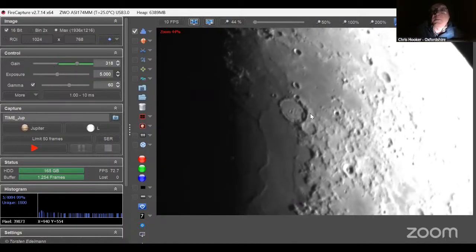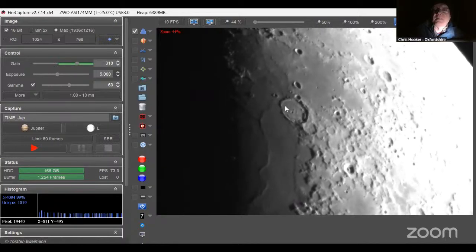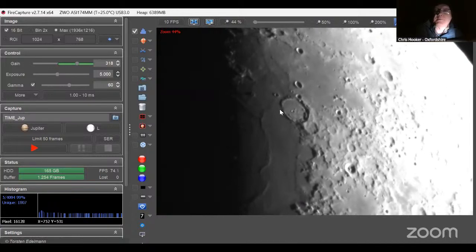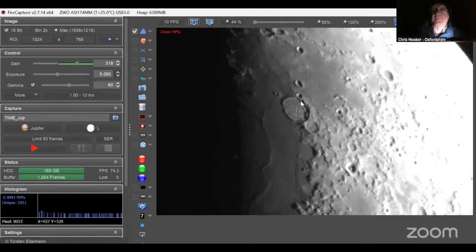And it's very impressive. The floor of this is slightly higher than the areas outside here. There's about a 300-meter step. If you were out here, you'd have to climb up 300 meters through that little gap to get onto the floor of Posidonius. So that's another type of modification of craters.